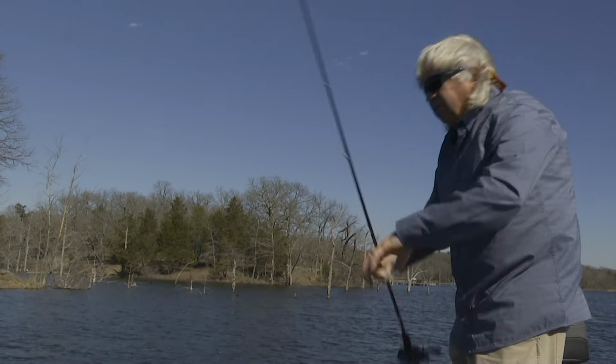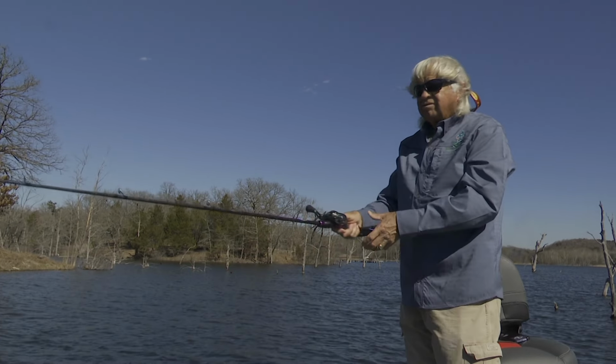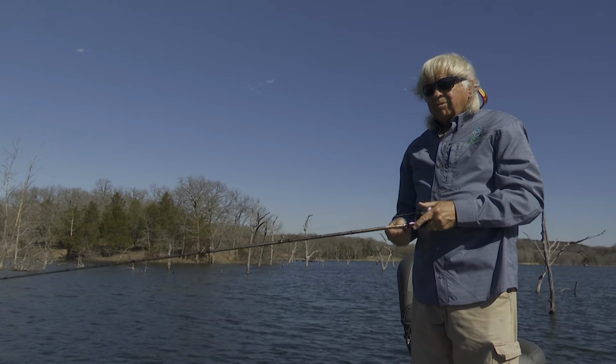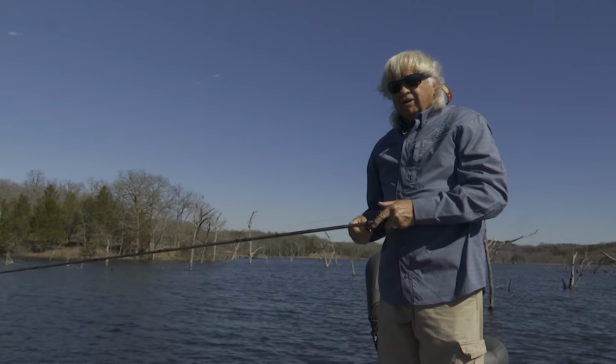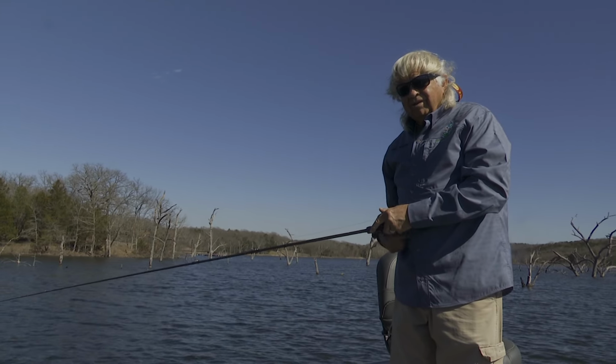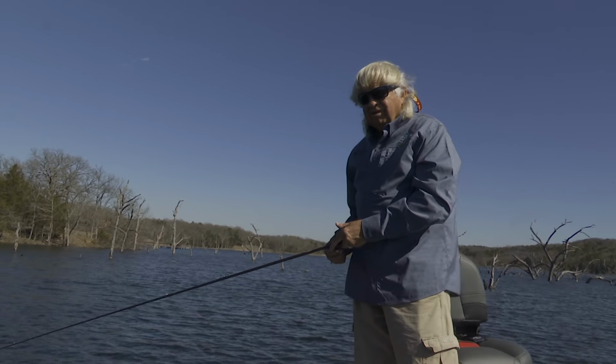I think the eggs aren't very well developed right now. The fish have eggs in them now, I'm sure. I haven't filleted any. I don't have any first-hand knowledge of that, but they should have eggs in them right now. The eggs are not going to be very well developed, but you'll see a little bit of belly on them, I think. It's a little bit more than what's just a natural belly.